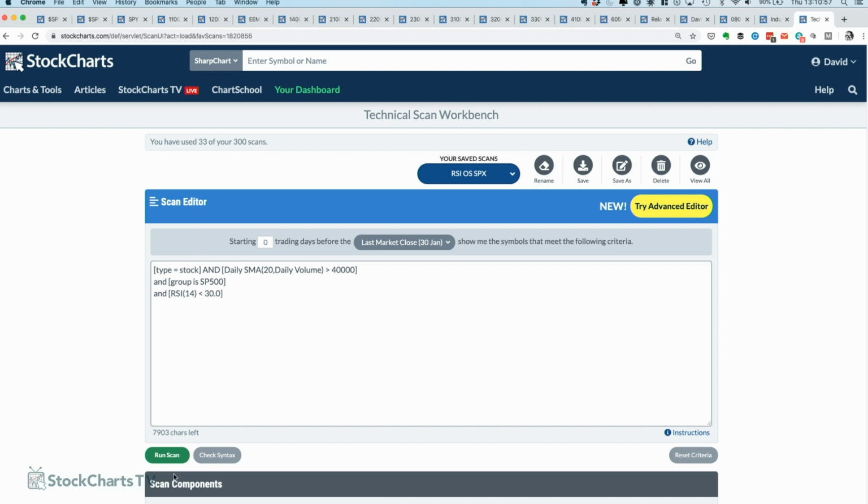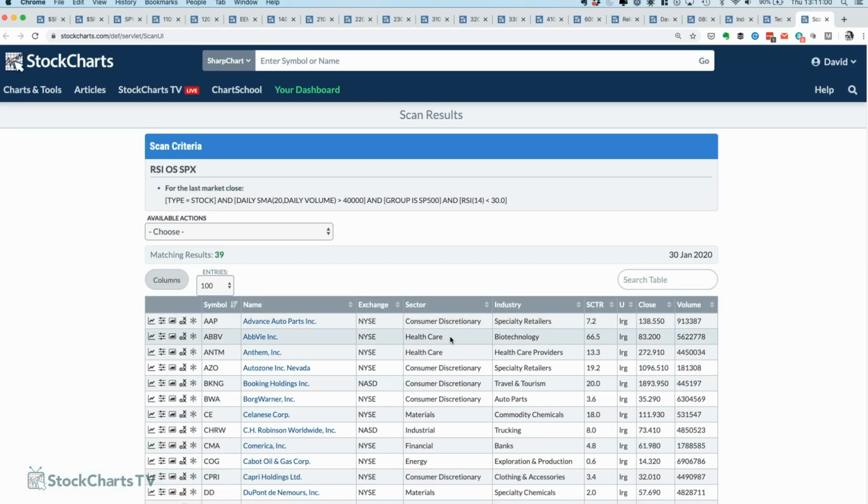So anything that comes out of this list, and I'm going to run the scan here, doesn't mean that I would automatically put it on a mental buy list or assume that it means something in particular. All the scan does is put it on my radar. Then I'm going to go through the charts and see what happens. So what this is telling you is as of right now, 39 S&P stocks out of 500 are oversold with an RSI below 30. A couple of things you can do with this information.